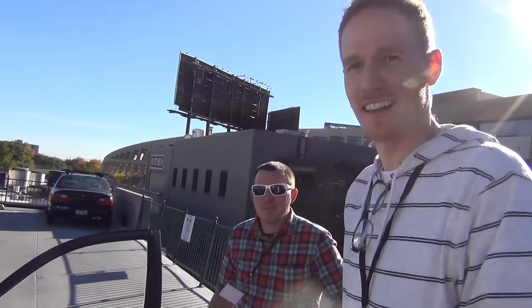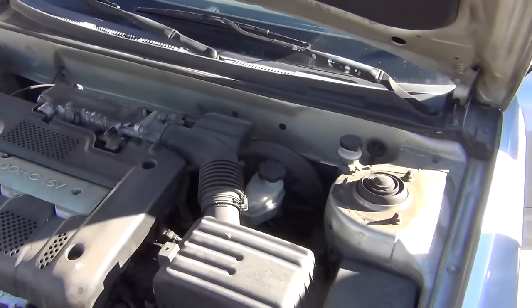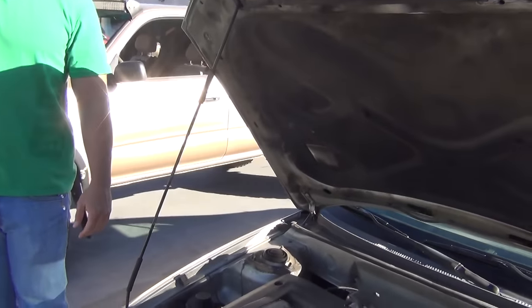How does it feel to have such a quick diagnosis? Dude, this is sweet. Couldn't have drawn it up better. Good hookup, huh? Well, I owe you guys something, I'll tell you that much. Well, let's see if we can save you some towing. Let's see if we can get this back together for you. Let's do it. Awesome.